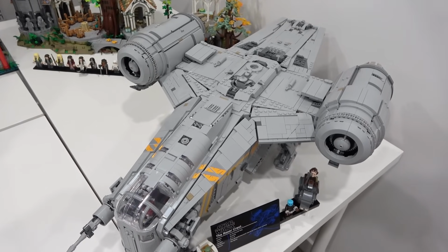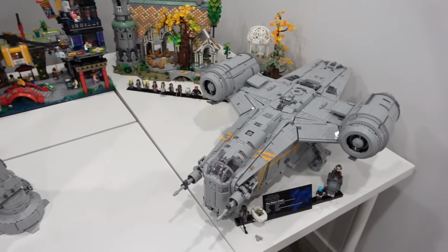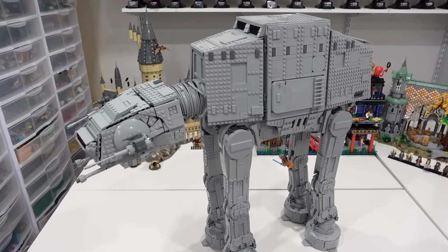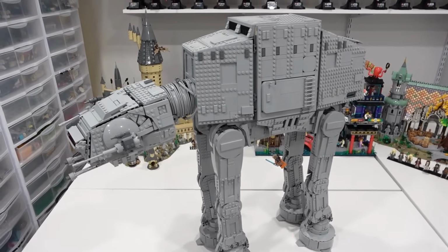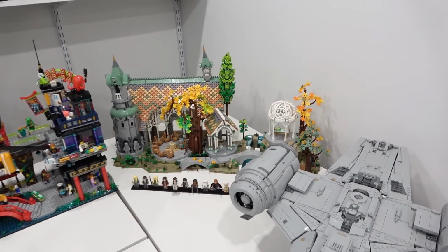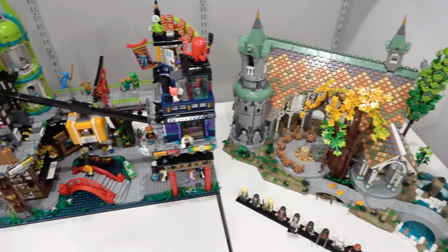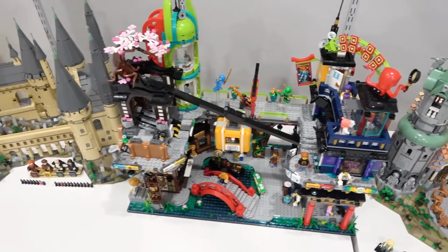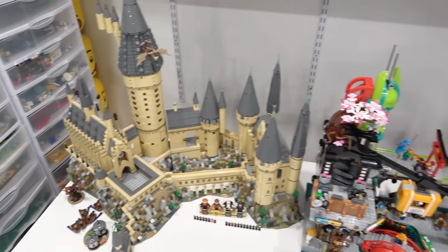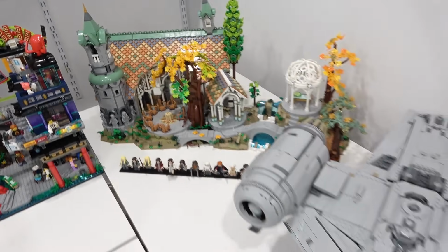I haven't really been talking about prices, but these Star Wars ones are pretty expensive. The UCS Razor Crest retails for $600 and the AT-AT retails for a whopping $850 US. Whereas some of the smaller ones, well, not small by no means, actually just slightly smaller, I guess, Rivendell retails for $500, and then Ninjago City Markets retails for $370, and Hogwarts $470. So as you can see, piece count does not really determine the cost of these Lego sets.